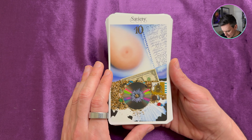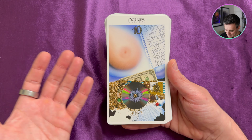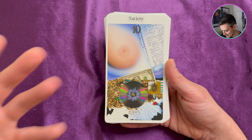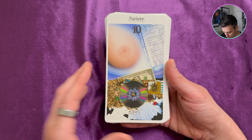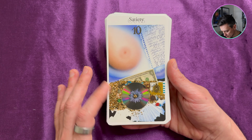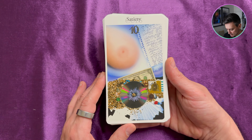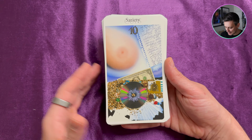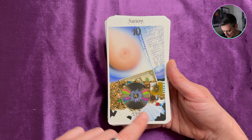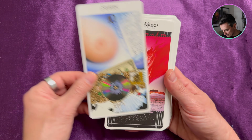The CD here, I guess in the 90s, represented a song or maybe success, because there's a bit of money here as well. And maybe that's also because of a rainbow in RWS. So on Thoth, again, I don't use Thoth. This probably doesn't belong there, but it's definitely a bit of a resemblance with that.